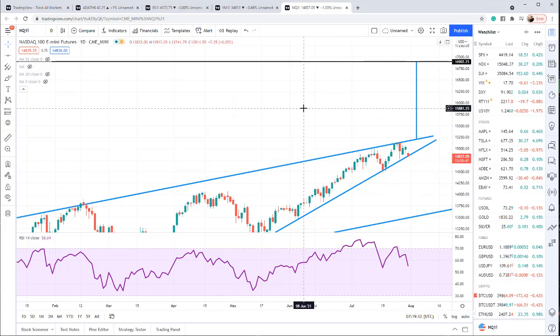Let me know what you think, guys. Do you think the Nasdaq is at the top? Do you think the Nasdaq and the S&P are likely to reach those targets that I just said a minute ago? What are your thoughts? They're just my analysis. That's what I'm seeing through there.